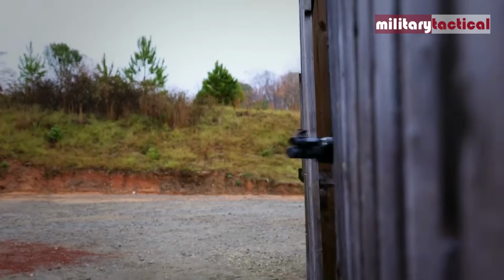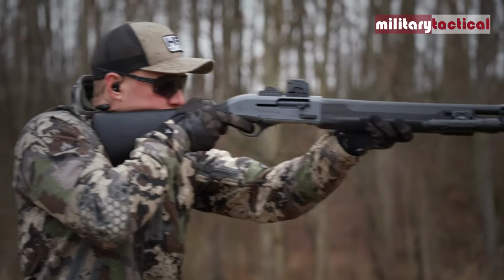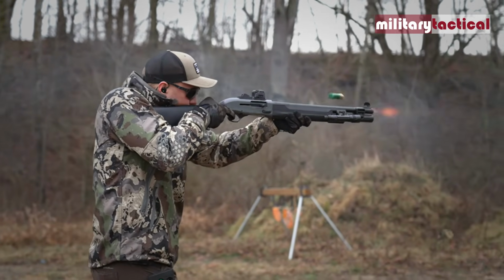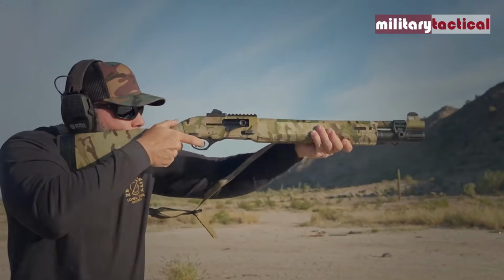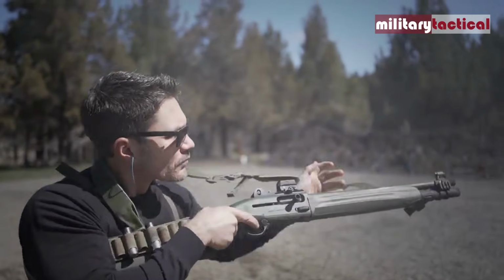The Ultima Patrol variant adds several defensive-oriented upgrades, including an enlarged bolt release, an easy-to-access cross-bolt safety, and a factory-installed Picatinny rail for mounting optics. Many models also include M-LOK slots for attaching lights or accessories. The stock offers adjustable length of pull, allowing shooters to tailor the fit whether wearing heavier gear or lighter clothing.